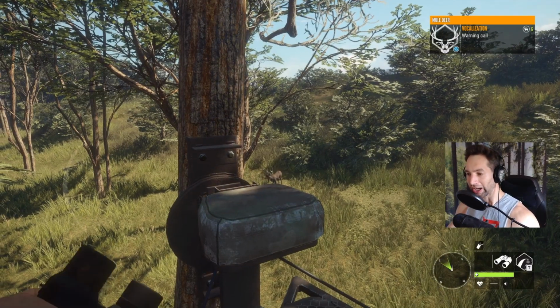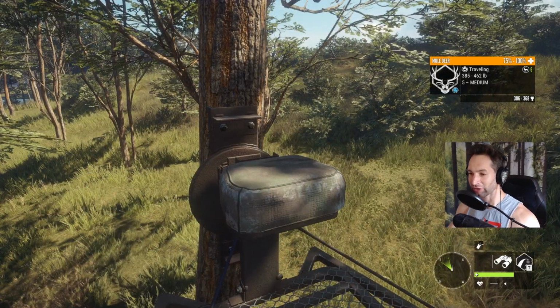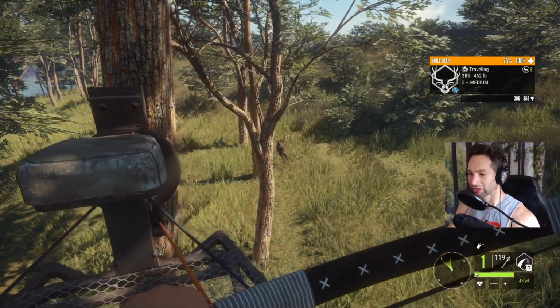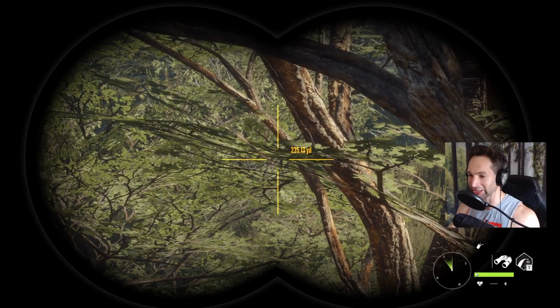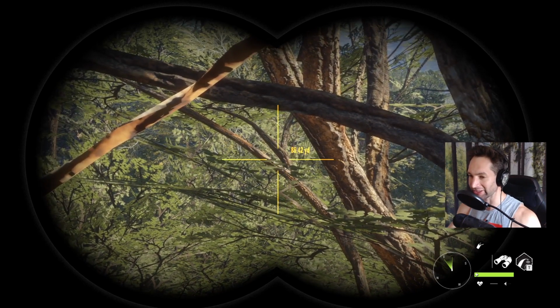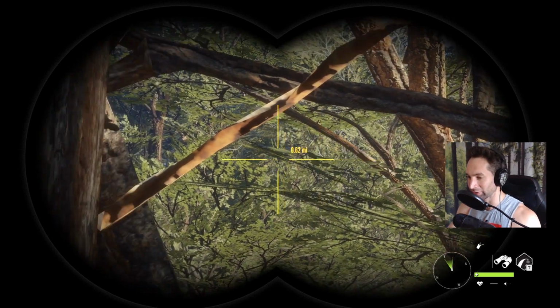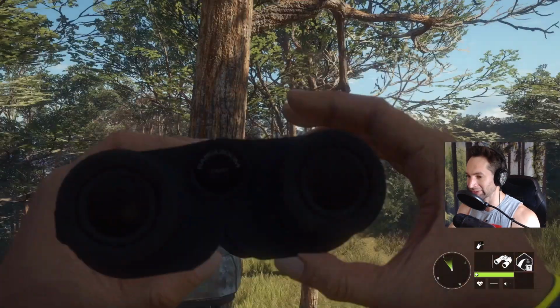Dude, how did that happen? How did that happen? He's right behind us. How? What? You gotta be kidding me. You know what happened? The puma scared him and he came right past us. But we never saw him because he was on the back side. Oh my god, you gotta be kidding me.